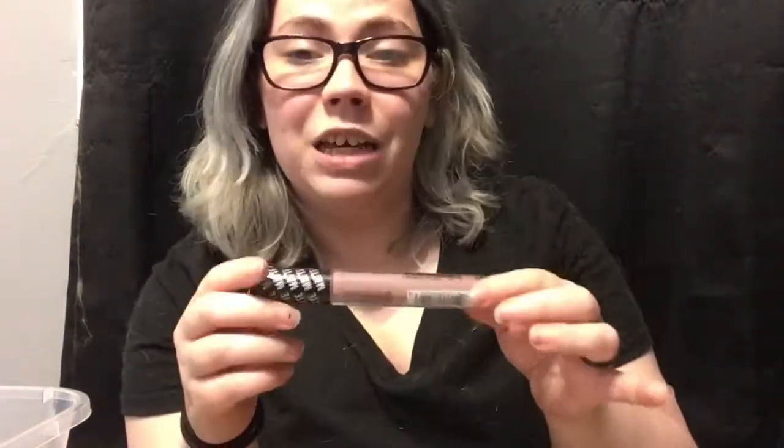Next we have the LA Colors matte liquid lipstick in the shade Eclipse. I just don't wear it. The formula is good. I love how they wear, but I just don't see myself picking this up. I haven't picked it up ever since I picked it out, and I don't need it laying around in my collection.